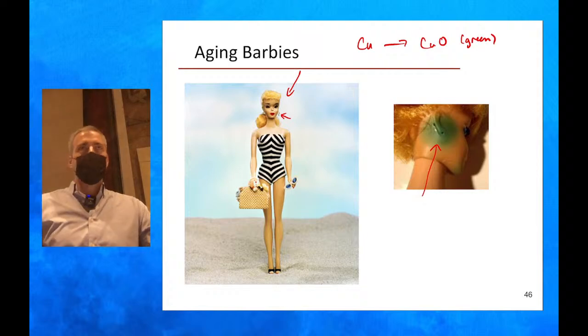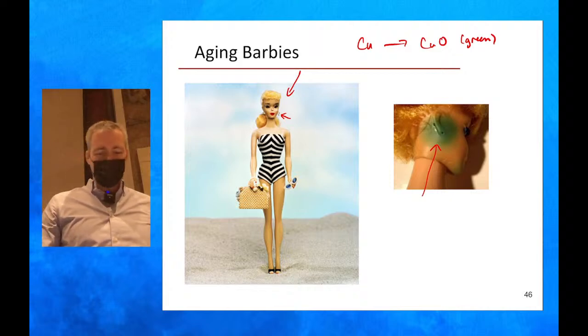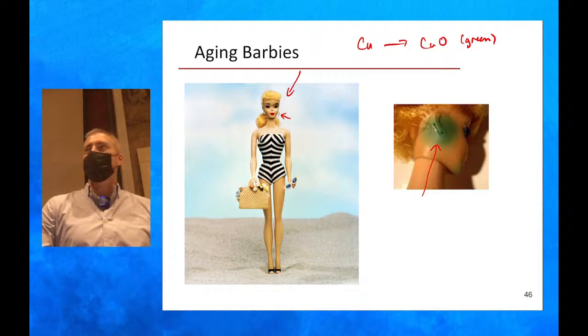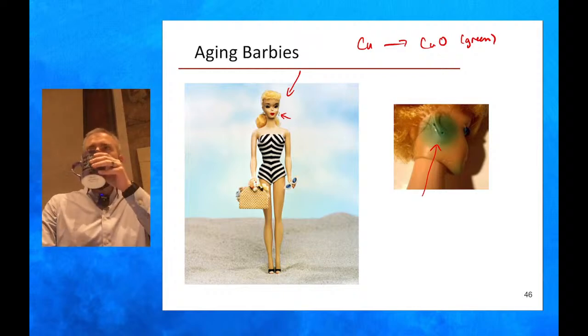So most of the original Barbies have this flaw. And if you have a Barbie without that flaw, apparently it's worth a ton of money. And the way to fix it, I guess, is if you have the Barbie, you could either store it in an oxygen-free container and seal it, which is probably the hard way to do it. The other thing you can do is just take the earrings off and store them separately, and then you don't get this green patch that grows in there as well. Just in case you ever wanted to get into Barbie doll collecting.